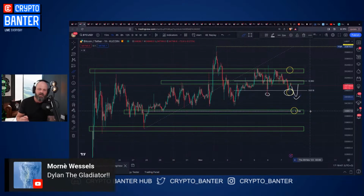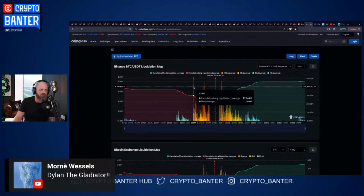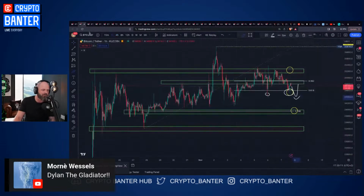This has got tie-in on an old CME gap. It's also got tie-in on the liquidation heat map that we're looking at. So let's pull this liquidation heat map up here. You can see we've got liquidation levels down to 33,900. So things are getting a little bit lower down there. And if we pull up the CME gaps that we have over here, you can see from 34,275 down to about 34,100. We also have a CME gap. So there are a couple of reasons why we could push a little bit lower.